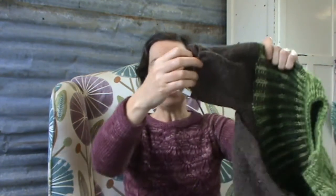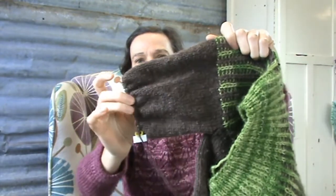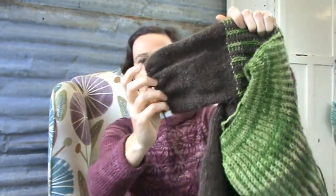I've started the first sleeve of my Radiate pullover. I'm actually up to the decreases already. It's gone quite quickly. I am doing them one at a time though, so I do have to concentrate because I have to make sure that I record each row so that I knit the second sleeve exactly the same.